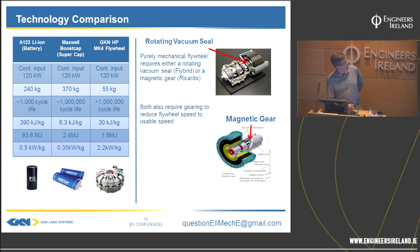This just goes to show you that there are other flywheels out there. We're not the only people barking up the flywheel tree. And also out of Formula One came a mechanical flywheel system.